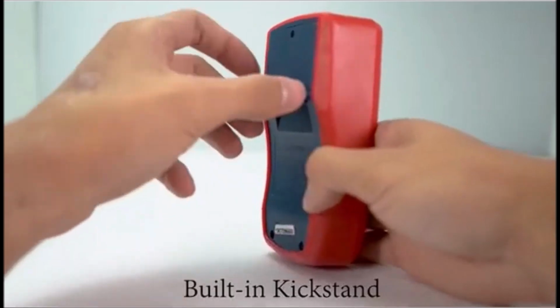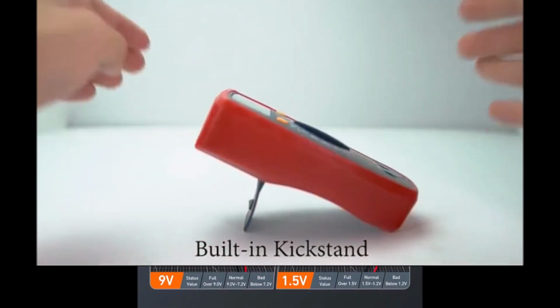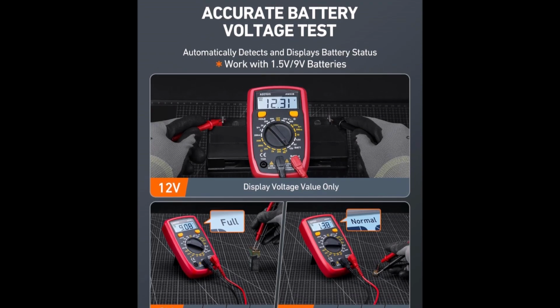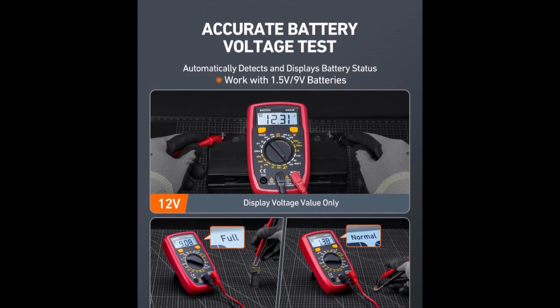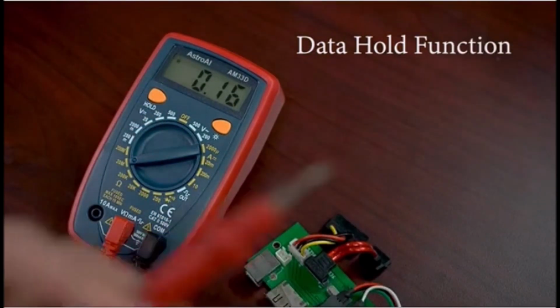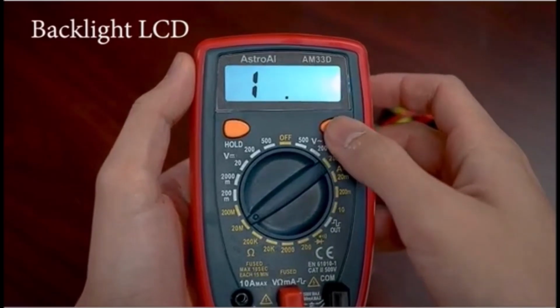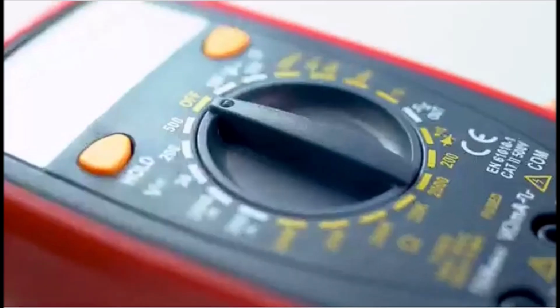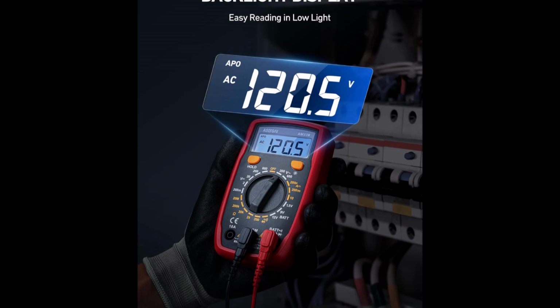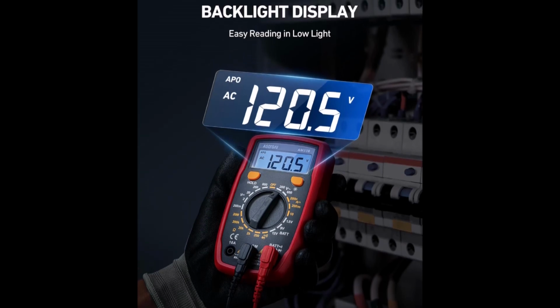This multimeter features specific modes for testing 1.5 volt, 9 volt, and 12 volt batteries, automatically detecting and displaying battery status for added convenience. Safety is a priority with double fuses that protect against overloading and an anti-burn design. The silicone cover adds durability by protecting the device from drops and preventing electric shocks. A low battery indicator ensures you're always prepared for reliable use.